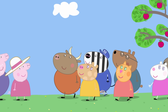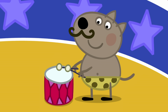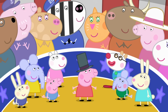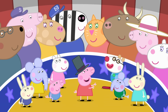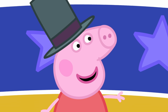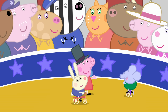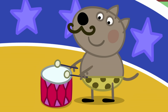Moo! Granny Pig's garden party guests are here. Hello, everyone. You're in for a treat. The circus has come to town. Ladies and gentlemen, welcome to my circus. Now, please be very scared of the amazing Candy Cat. Look! George, Richard and Edmund on tricycles! Don't stop clapping, it's the strong Danny Dog!